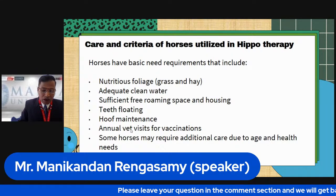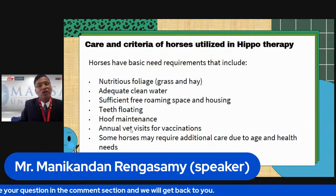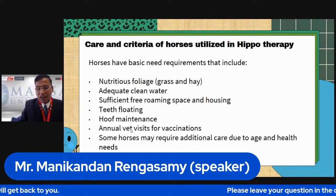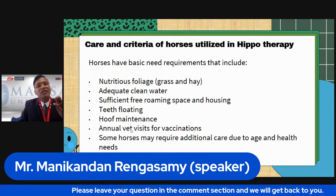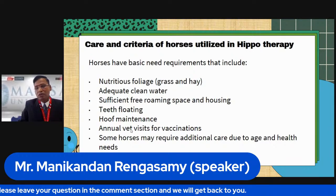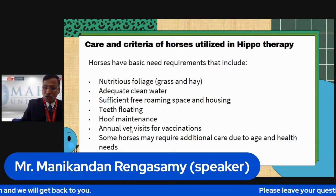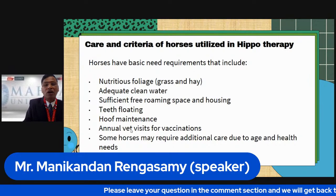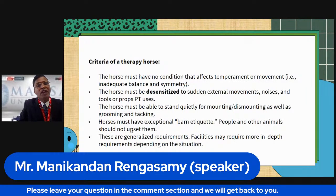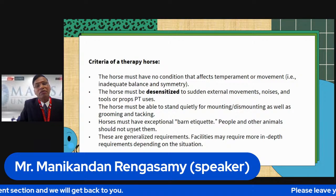Usually the horse lifespan is around 35 years at maximum. Exceptionally, one or two horses may live more than 35 years. The age range of 27 to 35 is old age, but the criteria for hippotherapy horses is that they are supposed to be 7 to 14 years. Horses of that age will be good in health and obey commands. So this is the age group of horse supposed to be used for hippotherapy. What are the requirements of a hippotherapy horse? The horse must have no condition.